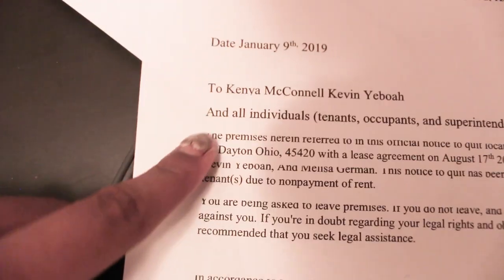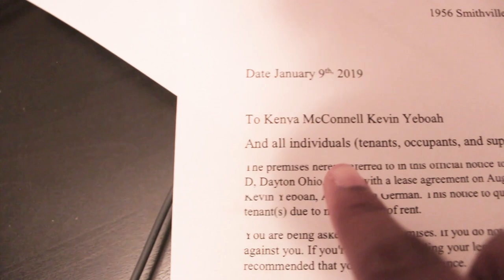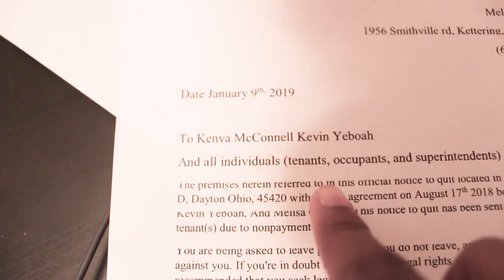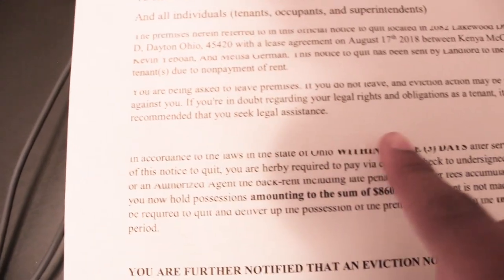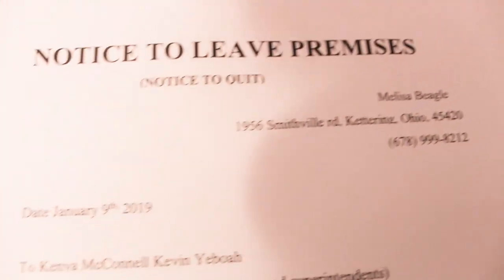Right here it says the premises herein referred to in the official notice. It's cut off on the top, and that's how it is right here. I think he knows we've used the printer one other time, for our documents to get our new ID, and it cut off then too. That was the only time we used it.